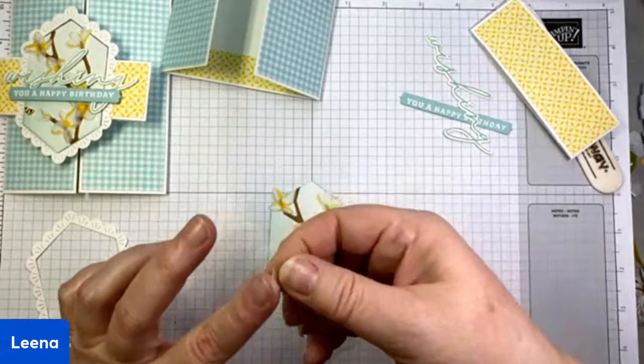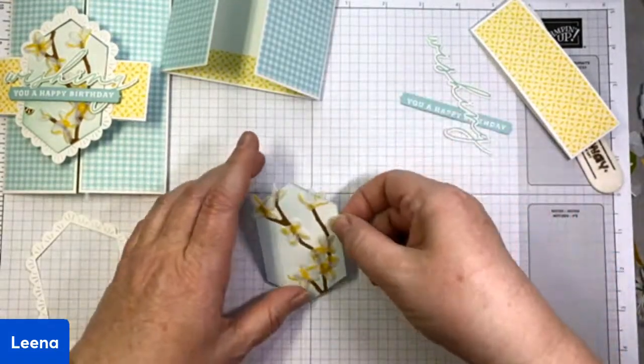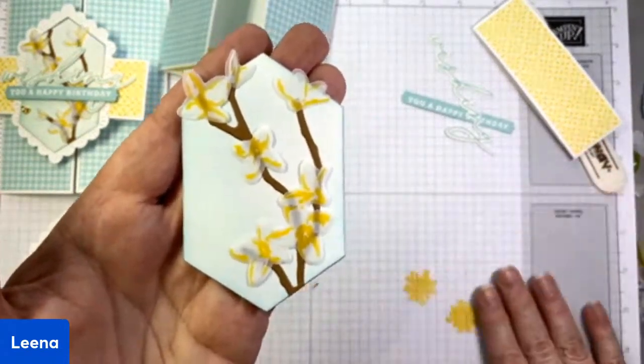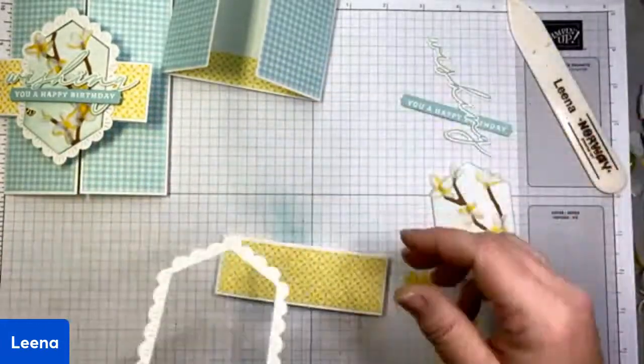We can do that. So again, just a little bit of seal to adhere these. You don't need a whole lot. So there we go. There is our forsythia branch. Wildflower design. Thank you, Louise. What would I do without you?